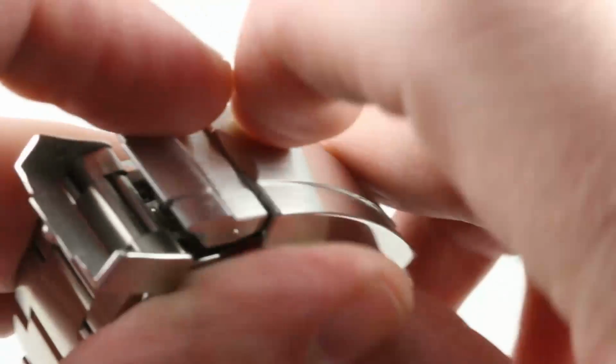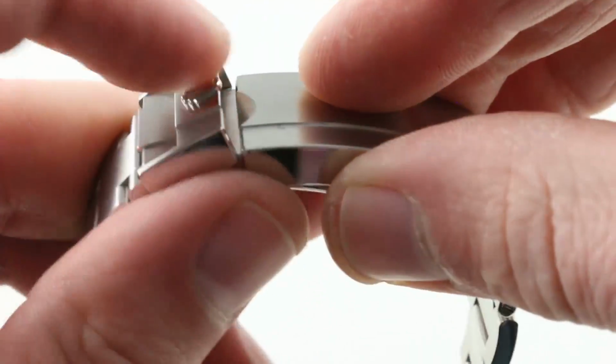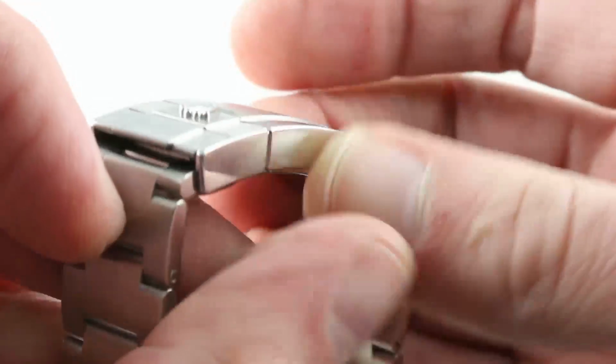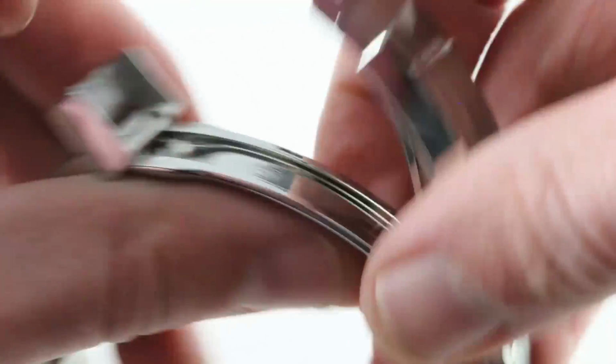Now there's actually a double lock. There's a beacon hook system, and you can see the switch locking into place. You lift it and unlock. Then there's a clamshell, and note the clamshell laterally as well as vertically fits flush. It's a double locking system that's shore-tight with a wonderful kerf, so you can easily dig your nail in.